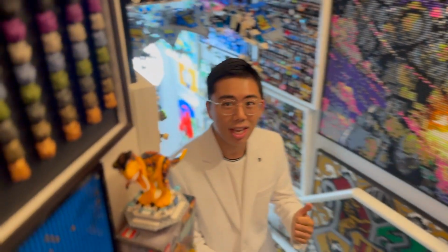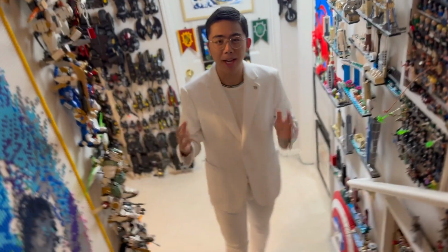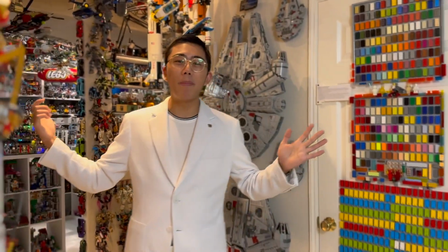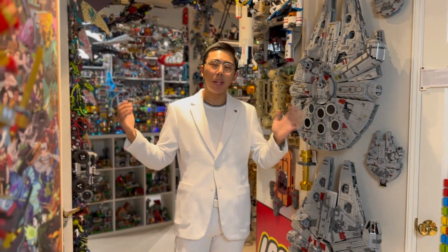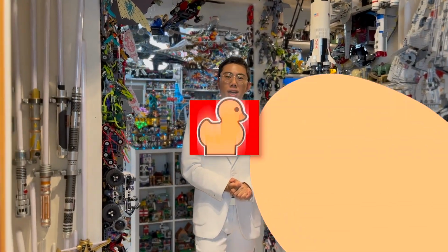Whether it be licensed themes or original themes, we've gotten a ton of great stuff, like this amazing Killer Croc Bigfig here, and now we're going to take a look at every single Bigfig that LEGO has ever made throughout the entire history of Bigfigs, with technically the first ones being around Rock Raiders, so these go all the way back in time. But let's jump into them right now because this is a really cool analysis of how LEGO large figure styles have evolved over time.